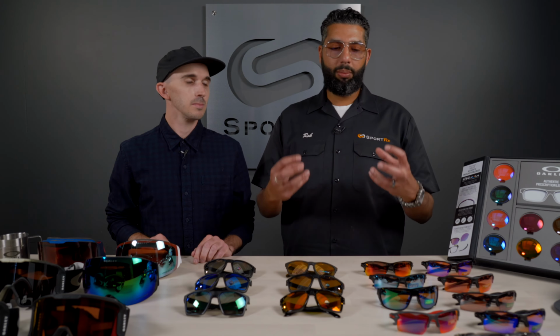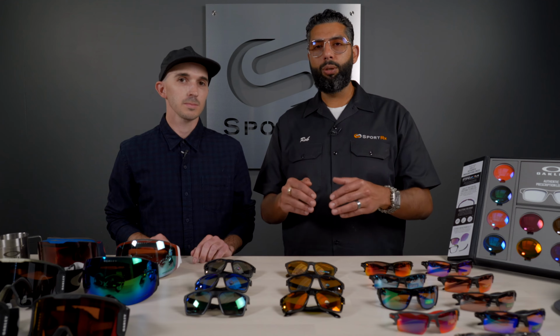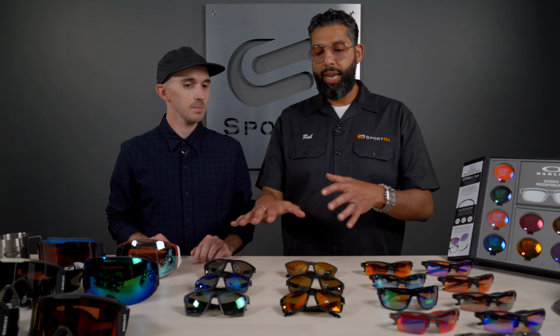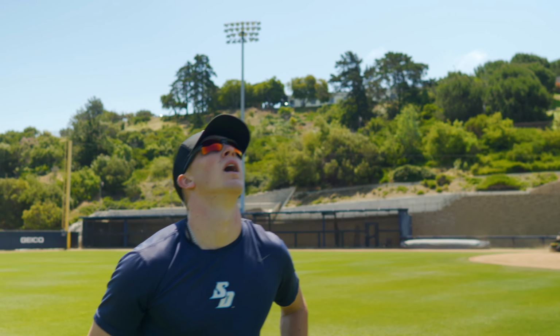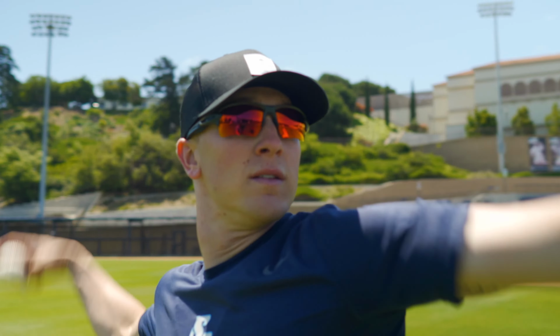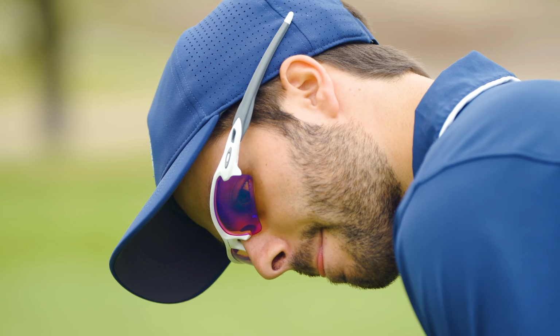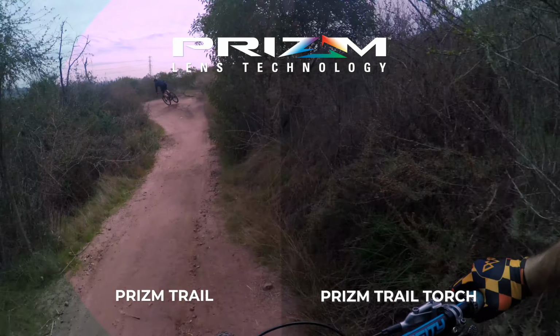But all that said, PRIZM lenses are just going to give you enhanced contrast, maximum glare protection, and the exact right lens color and lens features to look through while doing whatever activity or sport you're doing, including everyday lenses, which are more for everyday life, regular driving, hanging out, and also very specific sport lenses, like one for baseball, two different kinds for golf, depending on if you live in sunny or overcast conditions, and two different lenses for mountain biking. So there are all these really cool different lenses available.